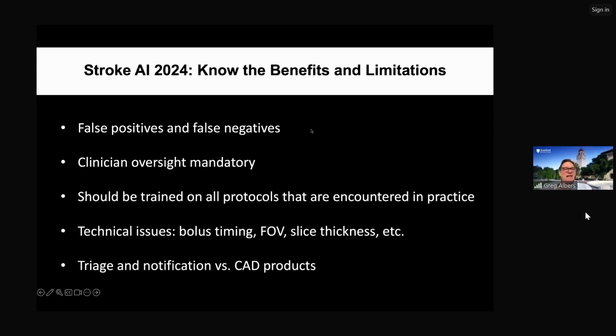All right, so let's now take a deeper dive into the benefits and limitations of AI and talk about the explosion of AI software, all the different modalities, modules that are now available for AI. As you look at any news outlet these days, you're likely to see some article that says AI has done some amazing thing and it's great, and then you're just as equally likely to see some article that says AI is dangerous and it's going to be the end of civilization. So we're going to talk about pros and cons of AI software in the setting of evaluating stroke patients.